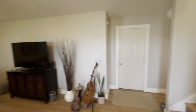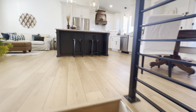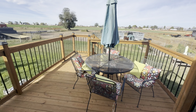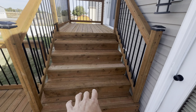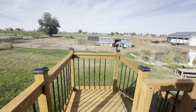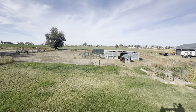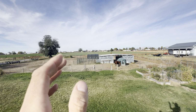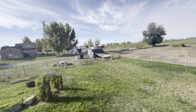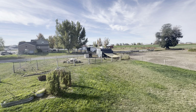Let's go up on the deck. The deck is large, oversized, perfect for gatherings. And like I said, there's the walk from the master, only like 5 steps down. Then you have your large deck. And then you have the amazing pasture area, which is probably half an acre, maybe a little bigger. Stable areas there for the horses. And then you have a chicken coop over here with mean roosters, so you don't want to walk in there. They'll let you know who the boss is.